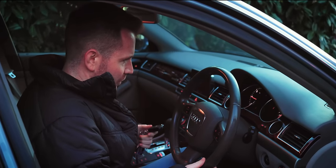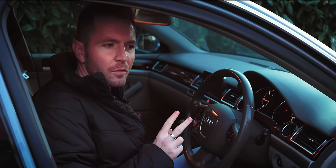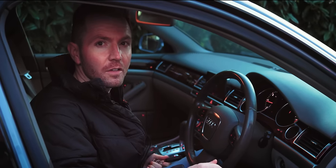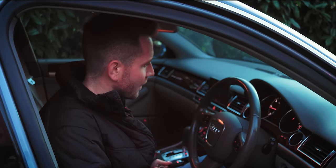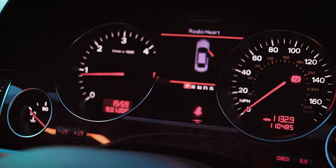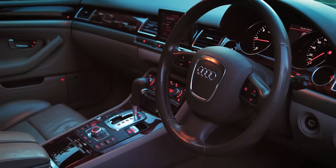Now, it says service due, so I'll obviously get a service done. And I've been given two door handles as well. So the previous owner said that there was an issue with the keyless entry system on two of the doors. So he's found two replacement handles and then had them painted the same colour as the car. So they're just ready to fit. So I'll get those done. It's done 110,000 miles. And it's really nice spec, this. I'm quite looking forward to my drive home now.